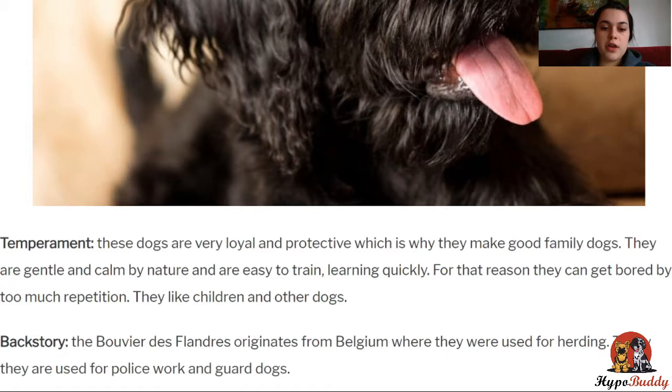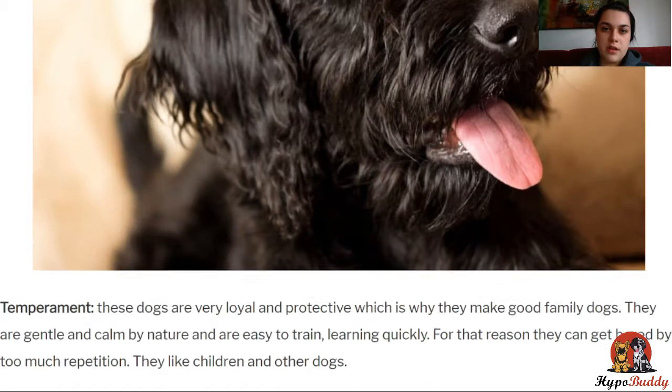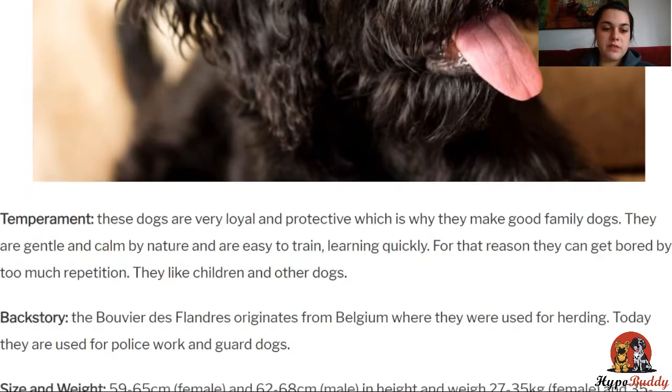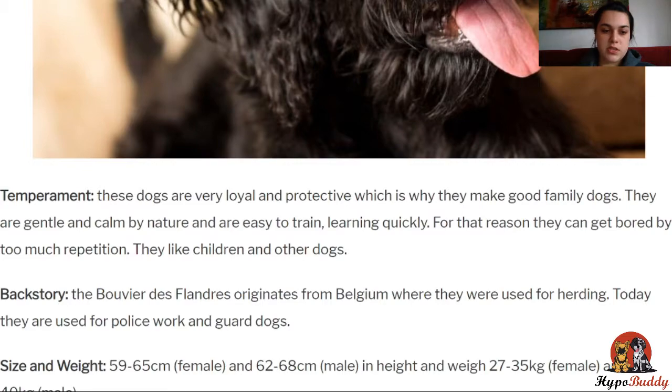The color of the coat can be black, brown, gray, and the shades in between them. When this dog loses hair, it can get caught in the other hairs and mat easily, so you should brush it pretty often. They can live between 10 to 12 years.